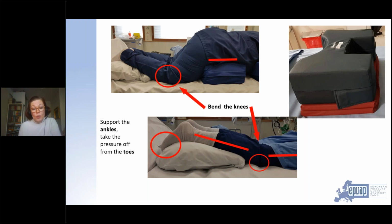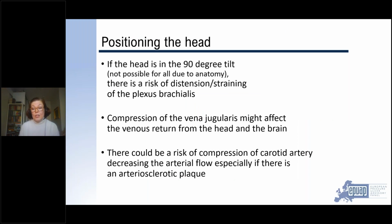While in prone, please support the ankles and take the pressure off from the toes. Bend the knees and pay attention to minimize the pressure on the knee. There are also other types of foam supports with different structures. And here in this upper picture, pay attention to the pressure on the iliac crest. In the next presentation, you will see more products.